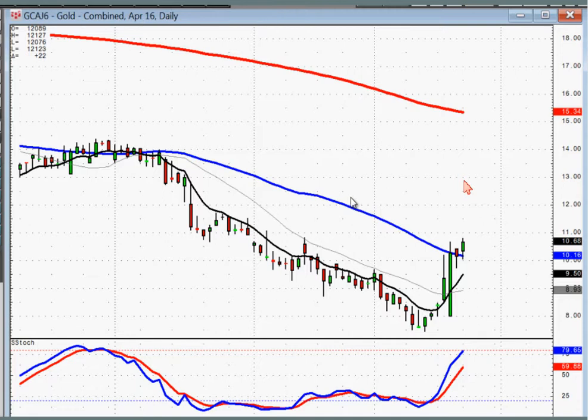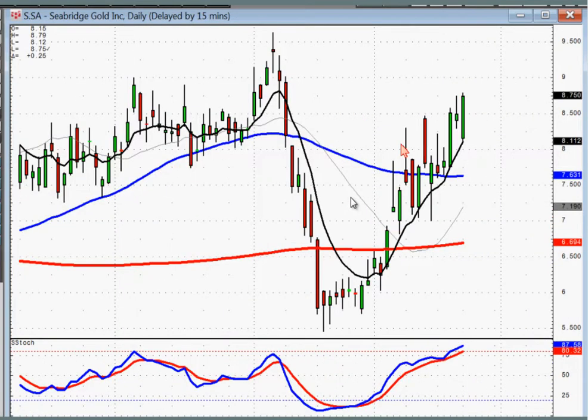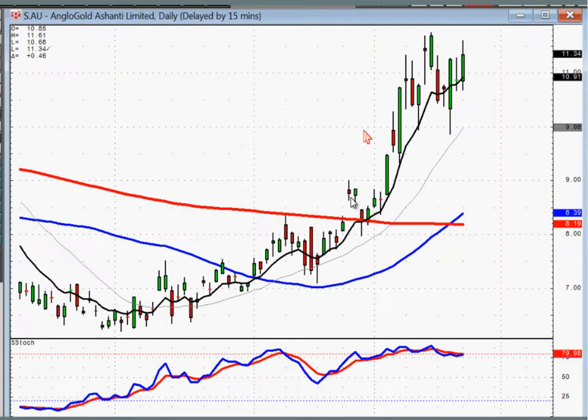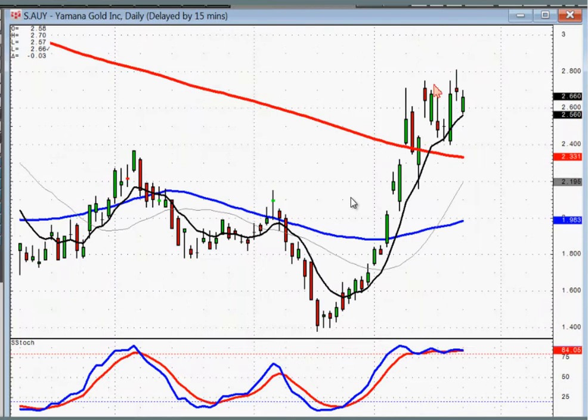All right, so if we're watching what's happening in gold, it could possibly break out. These stocks are all doing the same thing, all consolidating and then moving up off the 50. You still can be buying SA. You can be buying AU. There's a nice J-hook pattern. AUY, a lower price stock, but I'd have a buy stop right in here. If it comes up through there, we know wave 3 is in progress.